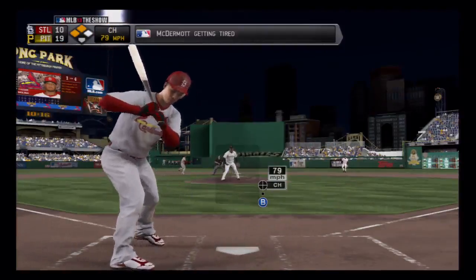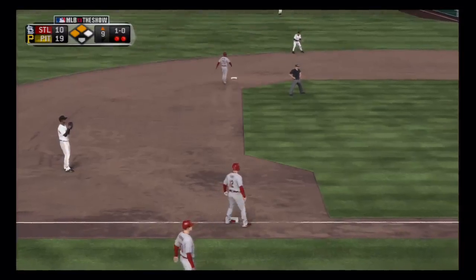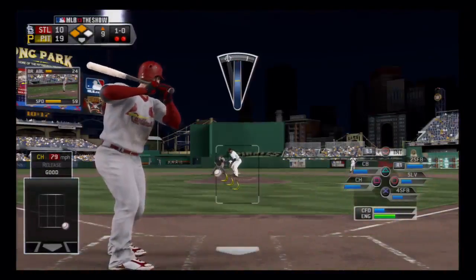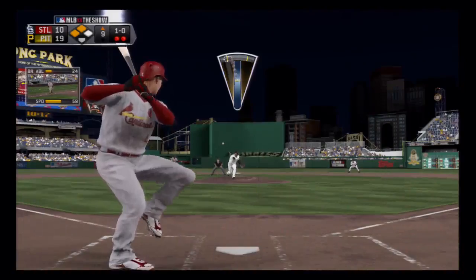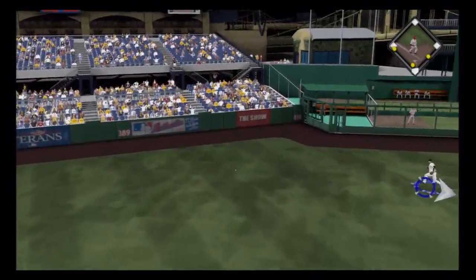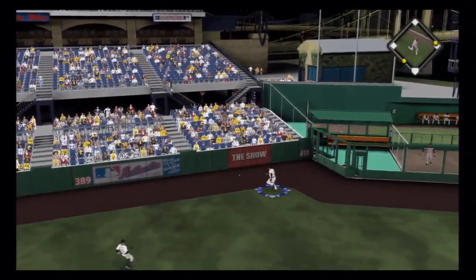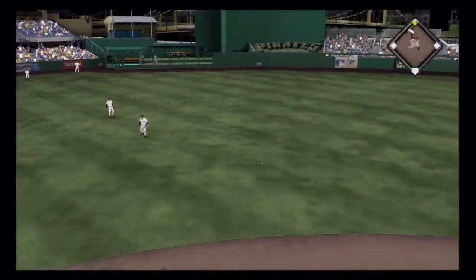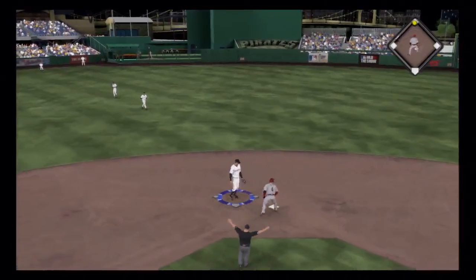Yadier Molina will get another shot. He hit into a double play his last time. Off the plate and away there. 1 ball, no strikes. Comes set. Now the pitch. Lined into left center. And he's safe.